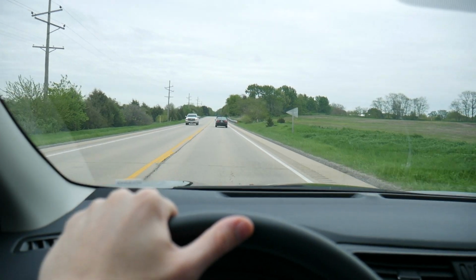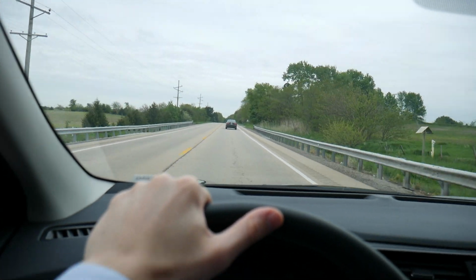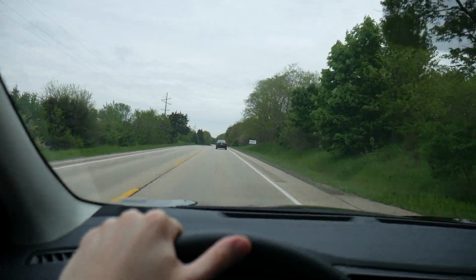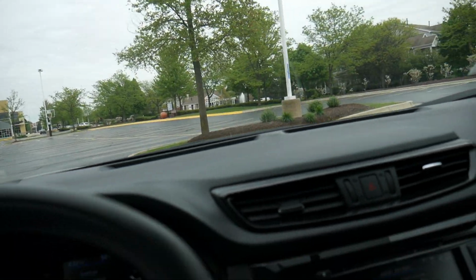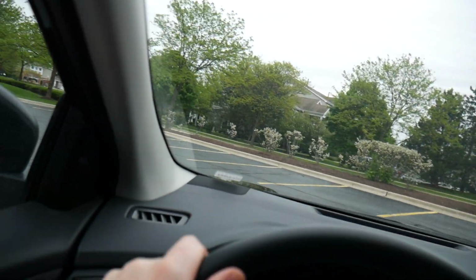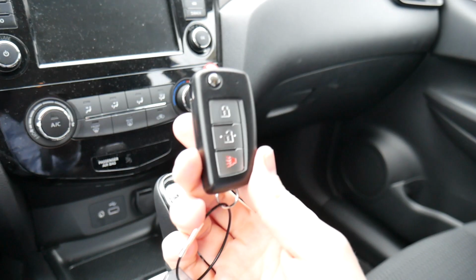Cabin noise, though, is really good. I did have to bump up my podcast a little bit while I was on the interstate going 70 miles an hour, but it was only about 10% more on the volume, so that's pretty good, especially for a car at this price point. So overall, I think the Rogue Sport performs really well. But just remember, this is a $22,000 car, so don't expect to be blown away when you get behind the wheel.